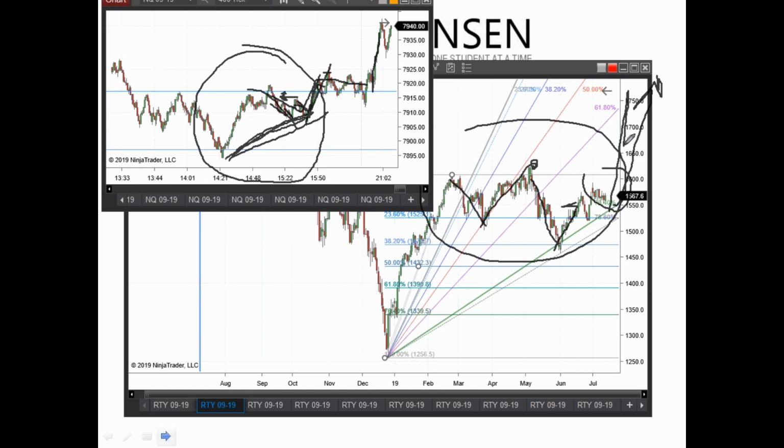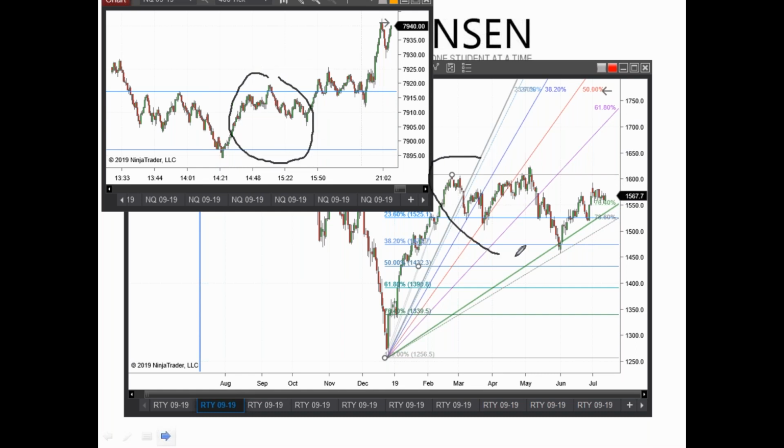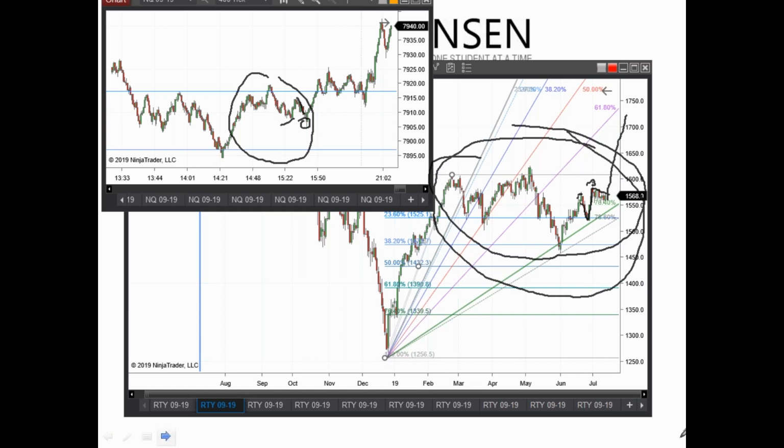But right now we do have that potential still, but the problem with this is that they have a greater failure rate. So you could see here, for example, if you bought this here, you could easily have gotten stopped out on that. And then at this point, we've got this slightly higher high over here on the Russell. That's okay as long as it holds right here and manages to go. But if this pulls back too much further, that's going to create more problems too. So it's an iffier situation, not as high probability as our more textbook ones.